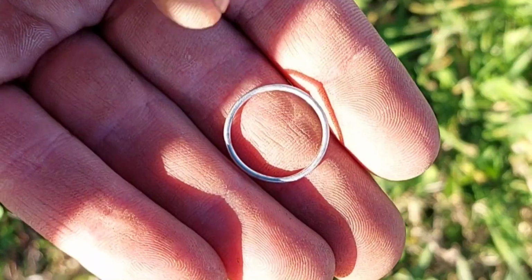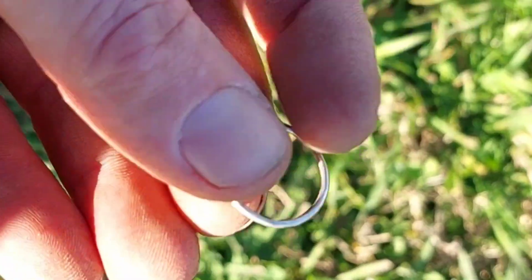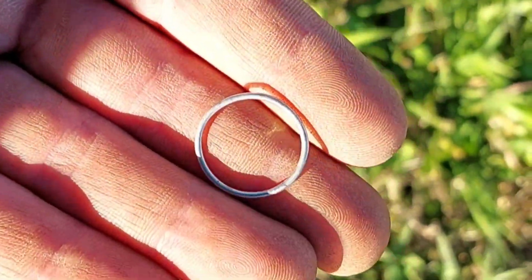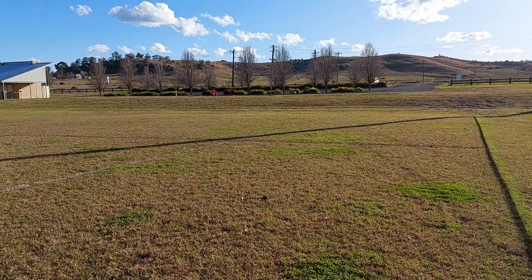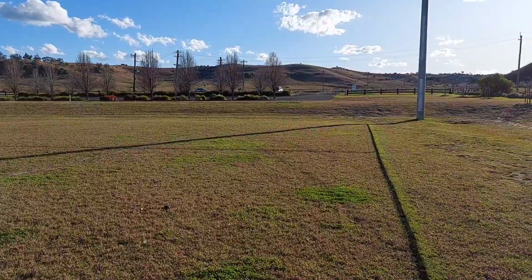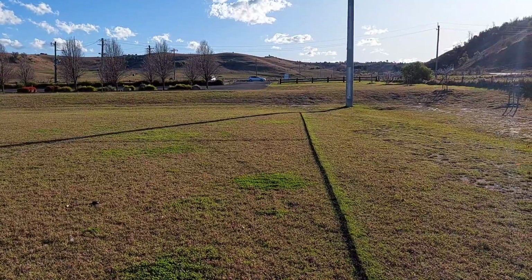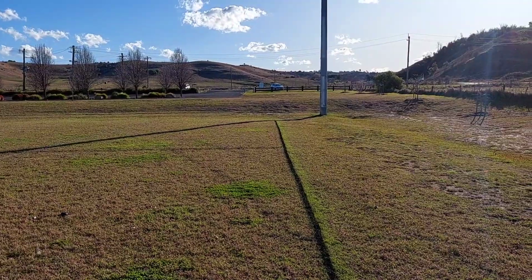Yep. Okay, I've just had some type of ring come out. Looks like it's silver. It's a very plain ring, but cool. It's always good. Alright, keep going. Okay, here comes the missus to pick me up. So we'll get over to the car and have a look and see what we got there. Alright, let's go.